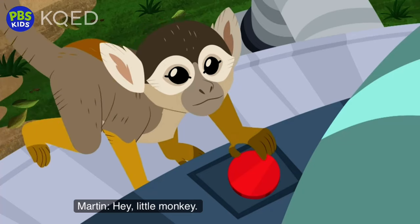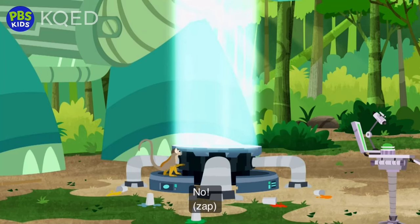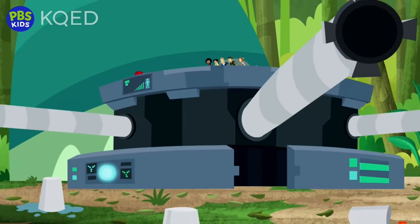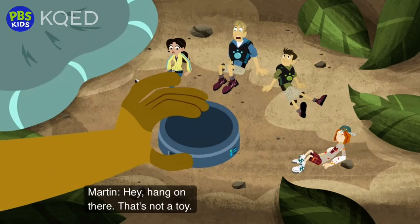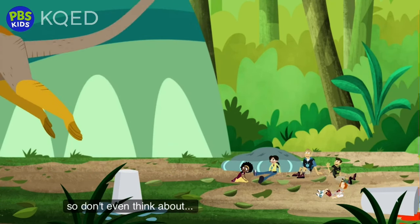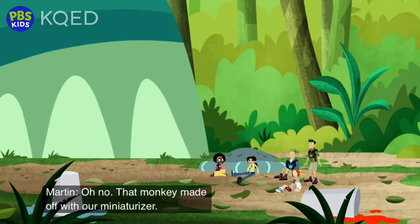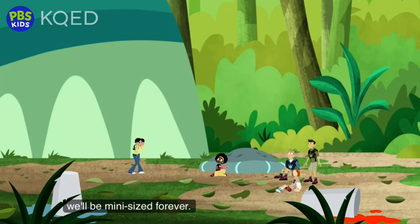Hey, little monkey. Oh, no, no, no, little monkey. Don't press that. Oh! She miniaturized us. Hey, hang on there. That's not a toy. Yeah, we really kind of need that, so don't even think about running off with it. Come back! Oh, no, that monkey made off with our miniaturizer. If we don't get that miniaturizer back, we'll be mini-sized forever.